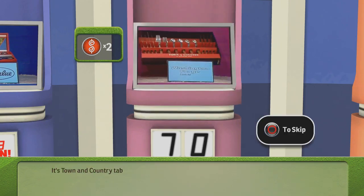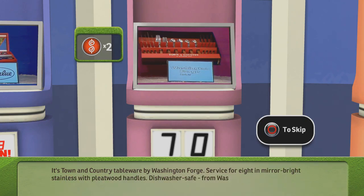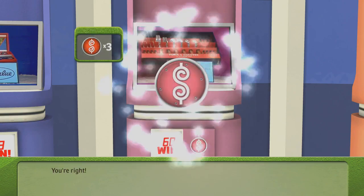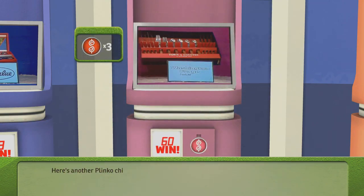It's Town and Country Tableware by Washington Forge. Service for 8 in mirror bright stainless steel with Fleetwood handles. Dishwasher safe from Washington Forge. Is the right or the left number the correct number in the price? You're right! Here's another Plinko chip.